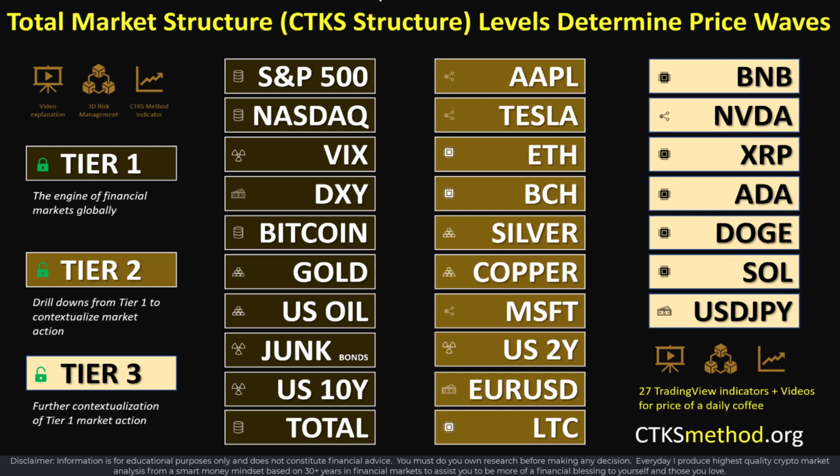Which brings me to the next very important thing to understand, that is diversification. I make sure inside the crypto market that I hold positions in each and every crypto that is marked up with CTKS structure. I hold positions inside Solana, inside Doge, ADA, XRP, BNB, Litecoin, Bitcoin Cash, Ethereum, and Bitcoin itself. You can't actually trade total crypto market cap. It just gives you a direction, but it's very important to know what that direction is. This is the way that you diversify.